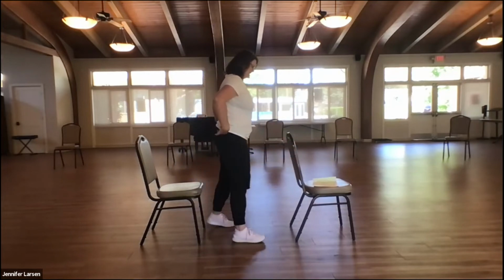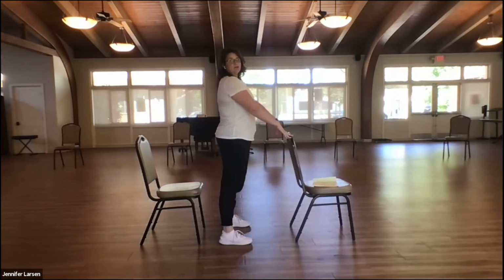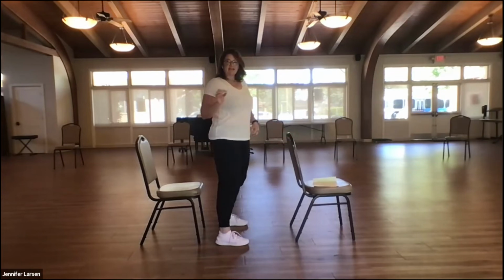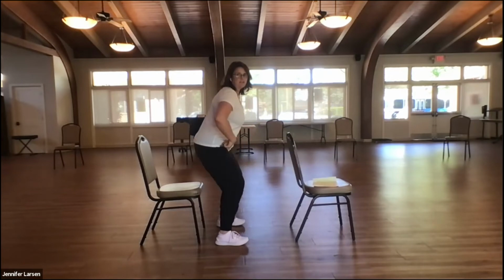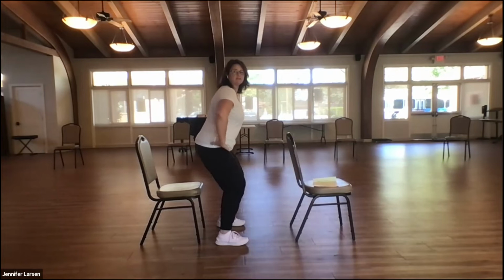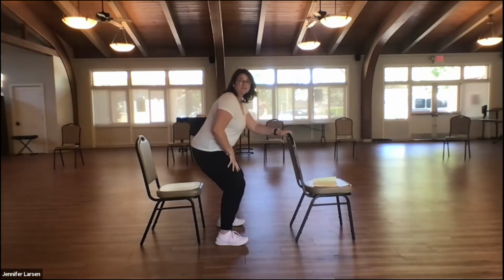And we're gonna do our mini squats. You can hold on to that chair if you need to. Mini squats, it's kind of teaching you that leading with the hip. So you're gonna soften your knees, push your hips back, and then about 2 inches down and up. So your knees stay soft, hips are back. Weight is on your heels here.